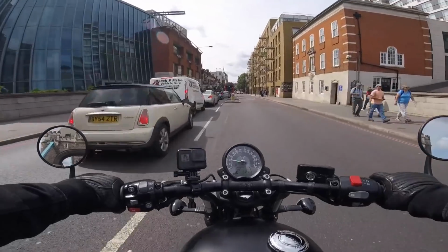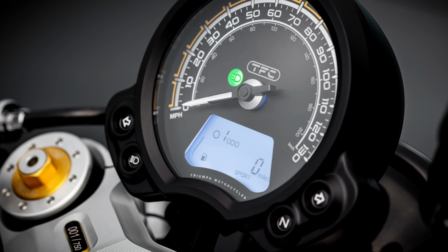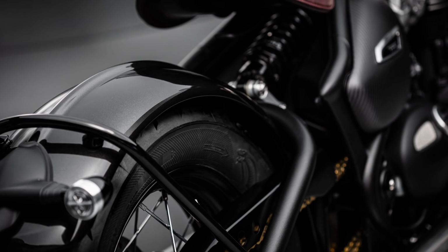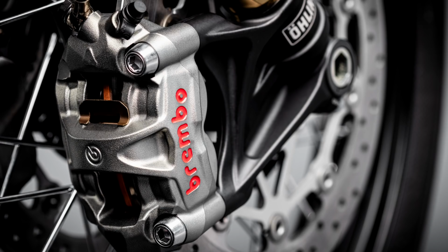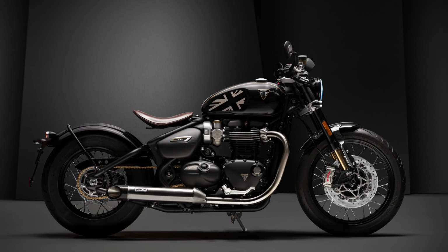The TFC now gets a third riding mode of Sport added to Road and Rain, which again points to the sort of riding that this bike is intended for. Triumph's riding modes all adjust throttle response, traction control and ABS to suit the riding conditions, and typically the Sport mode will give you more gas for less throttle travel, which gives the bike a much more lively feel.